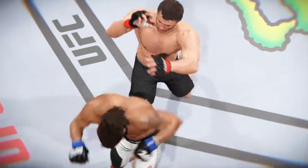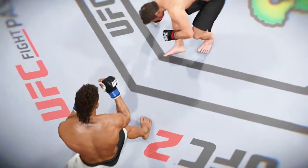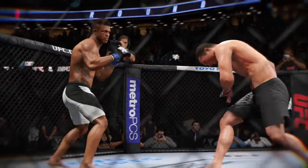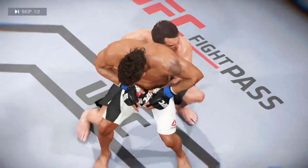Here's a perfect head kick. Here's a nasty head kick that lands. And here's very nice timing with this takedown.